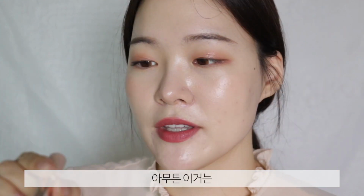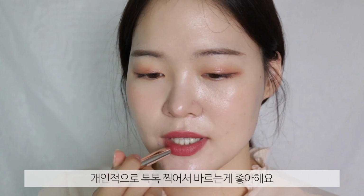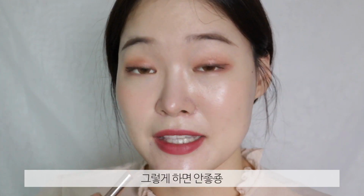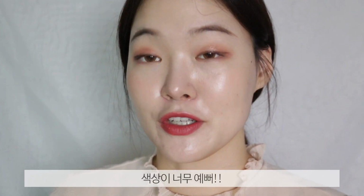So with this one, this is another lovely color. This is number 2 Rich Wine. I'm gonna blob it on top. And what I like to do with this is dab it like this, because if I drag it, because it's mushy, it will kind of slather on, and that's not what we want. Voila. Ooh, that color is gorgeous.